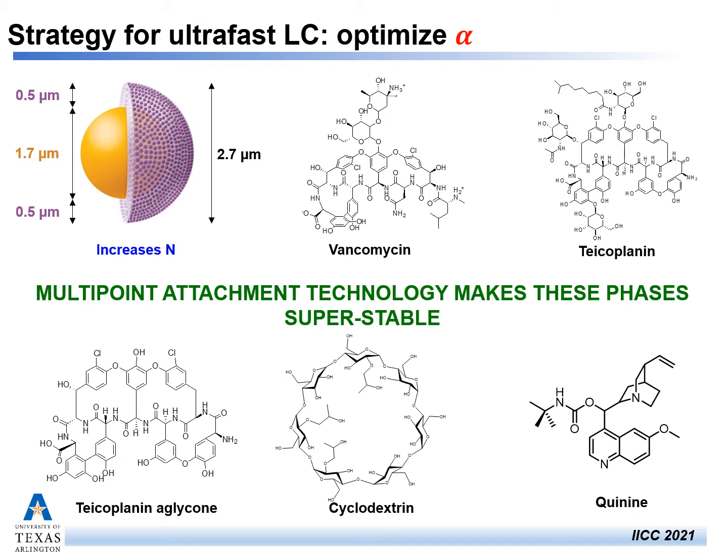Vancomycin and teicoplanin aglycon are all chiral molecules and they can be bonded to the silica surface. Similarly, you have cyclodextrin, which is a sugar molecule. This is also chiral. And there is another famous molecule, quinine, that can also be bonded to silica.